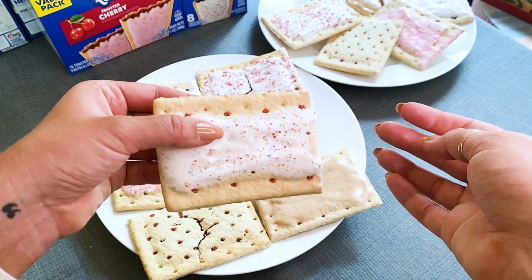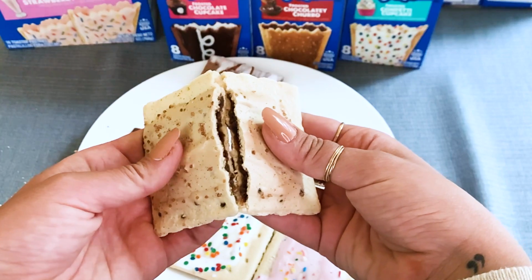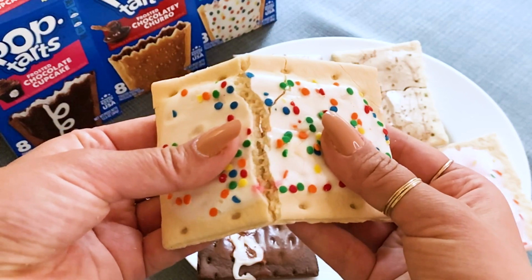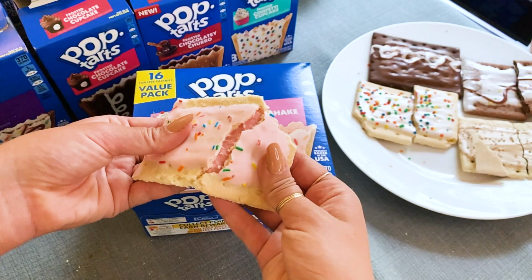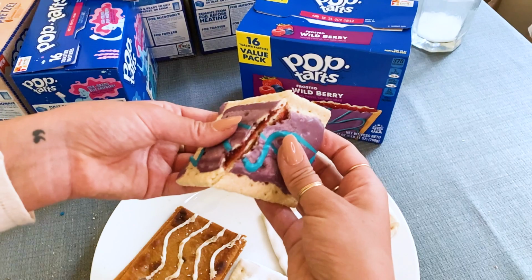You're gonna see a lot of the flavors that you remember when you were growing up. So today we're trying frosted strawberry, brown sugar cinnamon, hot fudge sundae, chocolate churro, blueberry, confetti cupcakes, s'mores, chocolate chip, a milkshake flavor, chocolate fudge, raspberry, cupcake, Fruit Loops, wild berry.